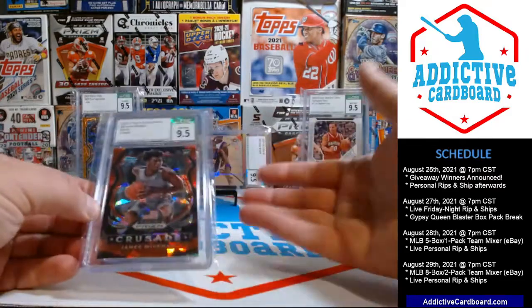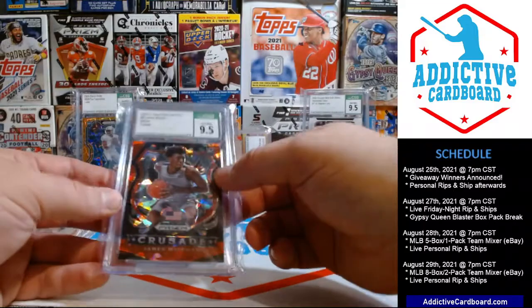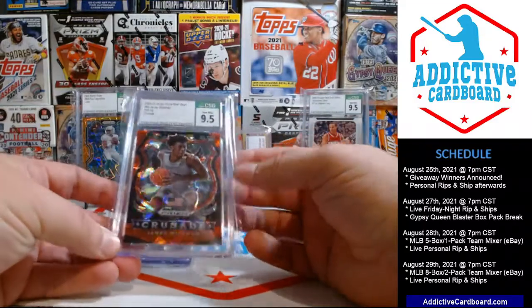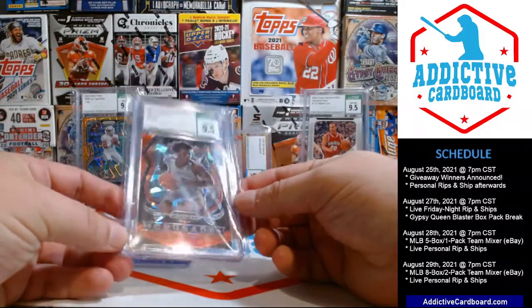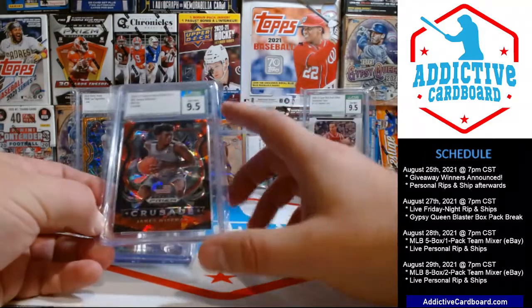If you're into that thing, if you want to sell the cards, flip the cards, whatever. I'm not flipping any of these. Maybe the 2 eventually, but none of the rest. I'm a big Wiseman fan, even though he got injured last year. I think he's got a huge upside. Huge upside. This one's 9.5, and I can tell you why.